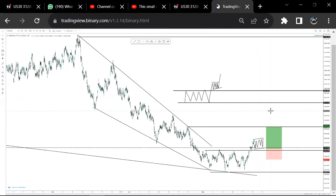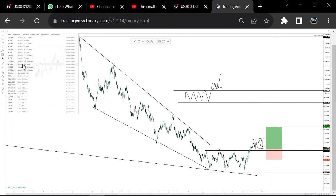So this trade, we can take it analyzing from the 1 hour. I don't think I have to go to the smaller time frames to analyze this one again. So I've done 2 right now, guys.